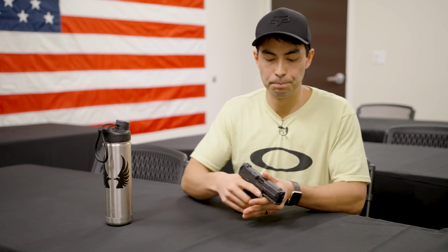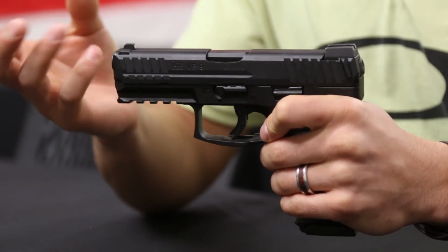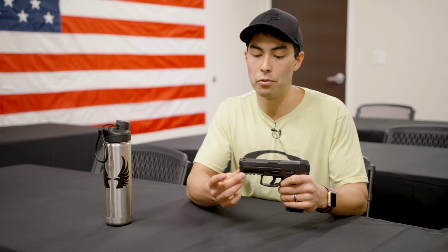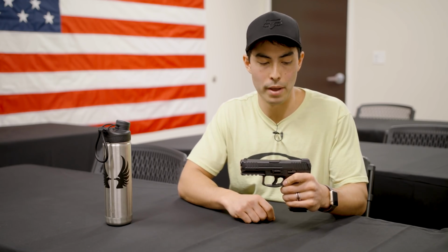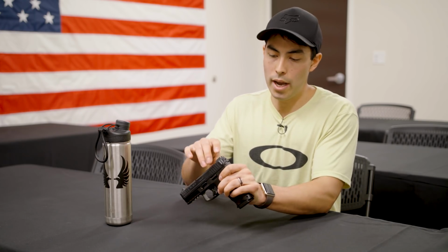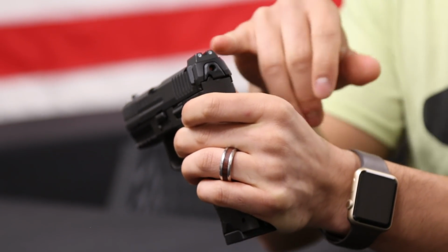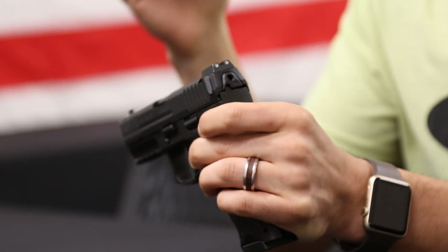Next up on this rail here, this one is actually an extended rail. So there are some items you won't be able to get onto a compact size Picatinny rail. This one they've extended a little bit further so that you can get bigger options on here. If you want a real big Surefire light or something like that, you'll be able to mount it on there. Sights-wise, I believe these are night sights. Yeah, all HK stuff usually comes with stock night sights, so they glow in the dark for home defense and stuff like that. Obviously, that's a huge thing.